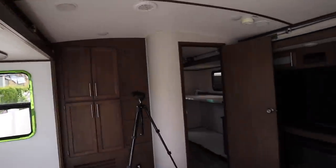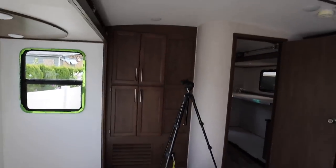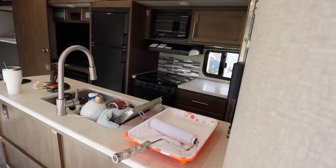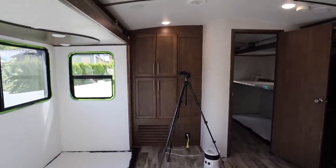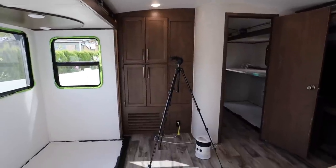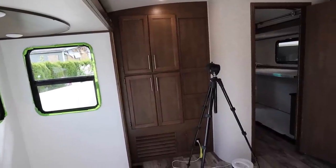And then I need to make a decision about these cabinets right here. Do I leave them or do I paint them? I need to turn the lights on in here. Okay. Oh, there we go. Do I leave these cabinets or do I paint them green? I might just leave those for now. We're gonna leave those for now because those are in good shape. Like, they're not tore up at all. So I think we'll leave those for now.